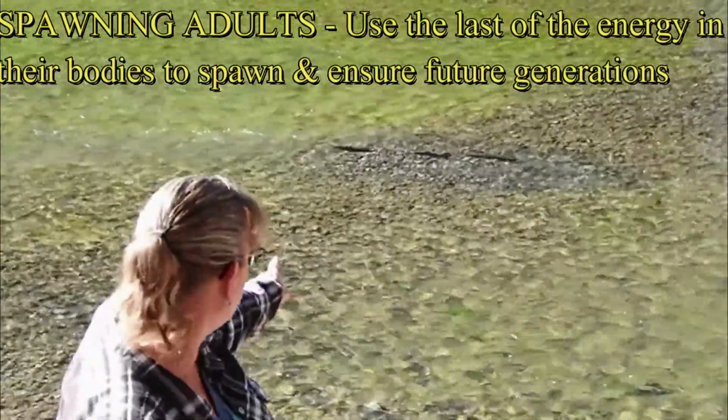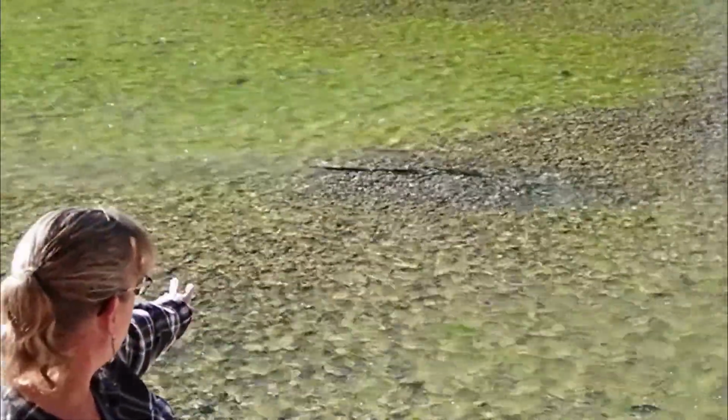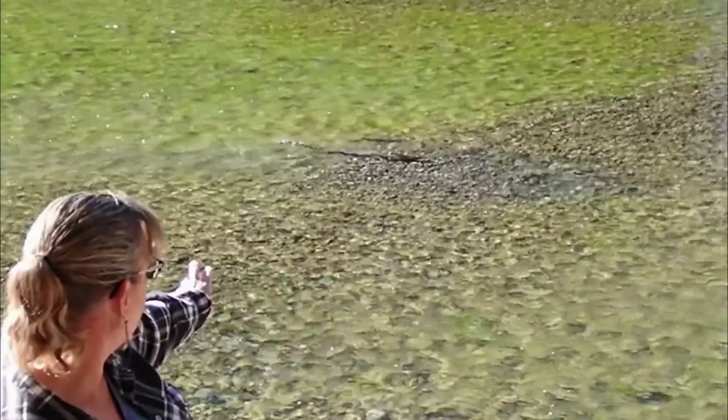Okay, so here she is digging. We have 2 males, 3 males next to her.